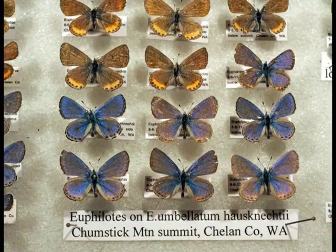And here's some pin specimens. These are on the small alpine version of the sulfur flower up on Chumstick Mountain.